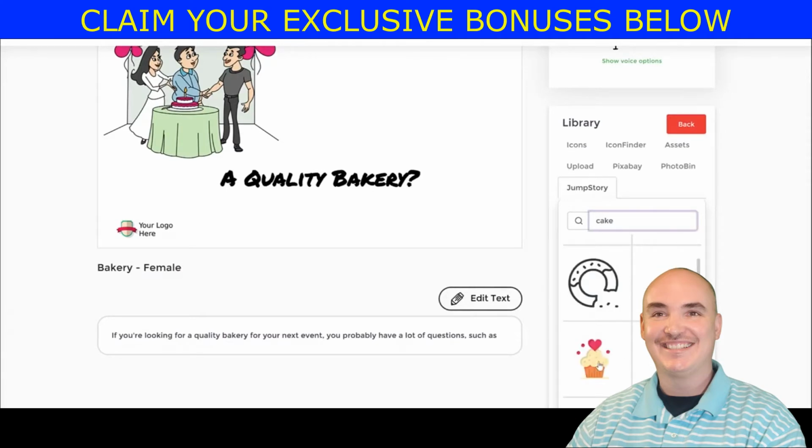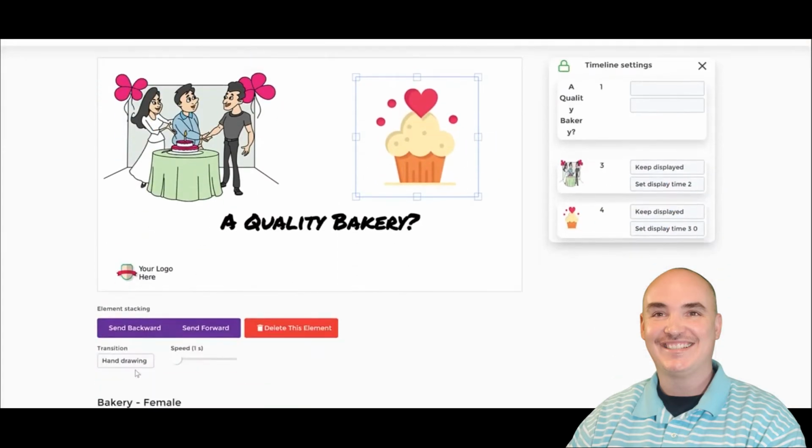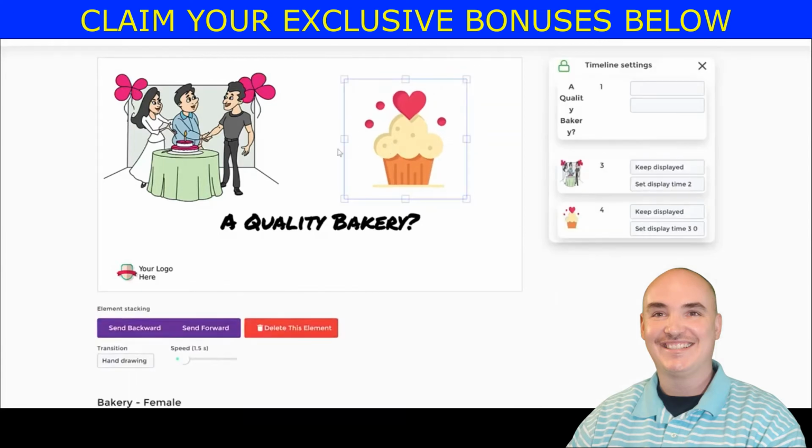Well, we could do this one, and we could add this color doodle here and then have that transition as handwriting. And then you can change the speed elements here. You see that I can make it draw slowly, faster, and so on and so forth. I can do that as well. And then once I've set it to a speed that I like, and then I can even go to the right, as you can see here.